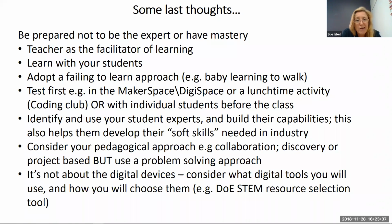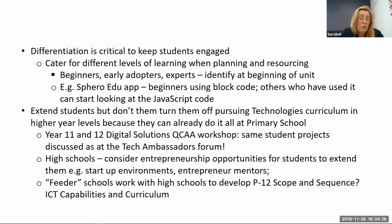As I mentioned before, I try to test things first with individual students or through the Digi space. I think it's really important to consider your pedagogical approach and link into the frameworks, like the gradual release of responsibility, so the I do, we do together, etc. So really be thinking about that pedagogical approach. Collaboration is so important, building important skills for industry, discovery, project-based, but definitely needs to be problem solving. It's about problem solving, and as I say, it's not about the digital devices, and you do need to consider what you're going to use and how you'll choose them. And I know the Department of Education has a STEM resource selection tool that's quite useful. For me, differentiation is really critical to keep the students engaged.